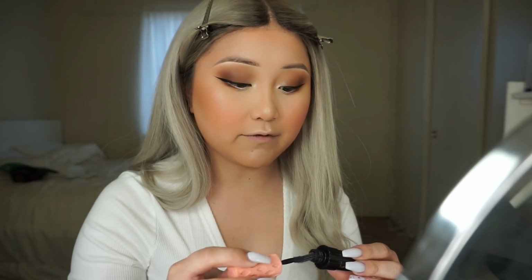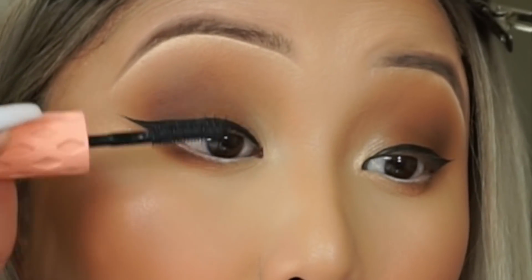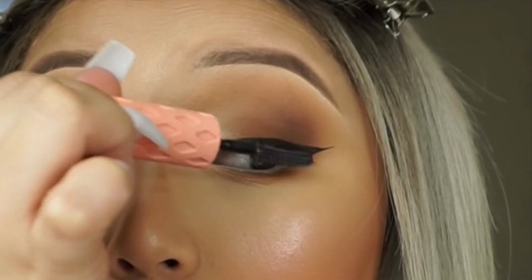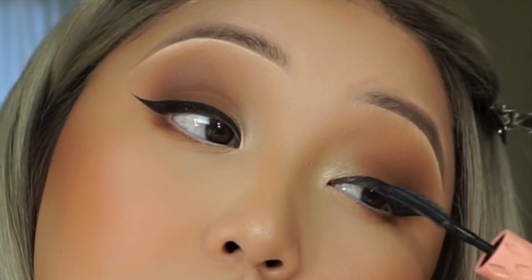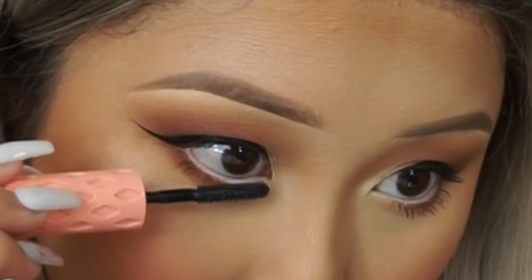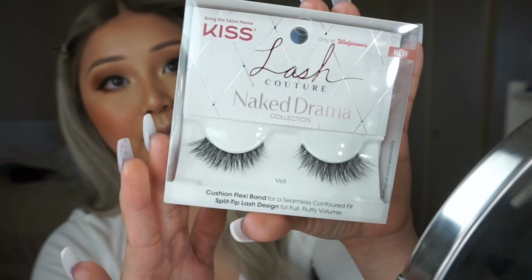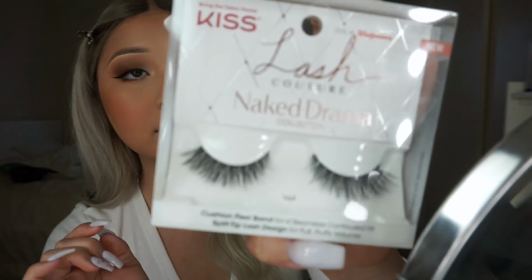Next, I'm taking my Benefit Cosmetics Roller Lash. So time for lashes, and the lash that I'm using is by Kiss, and this one is called Veil.